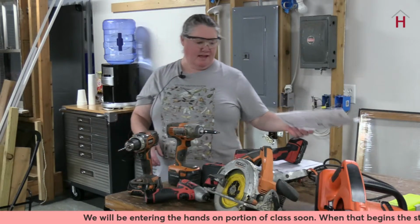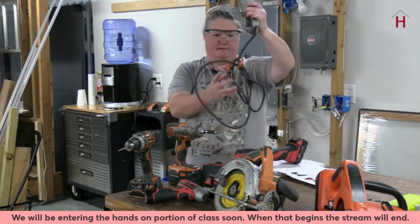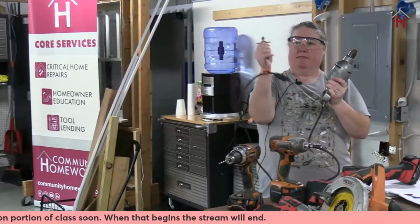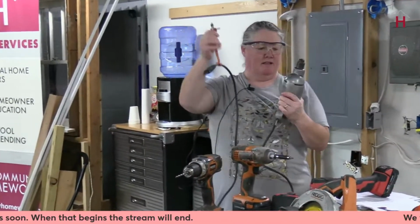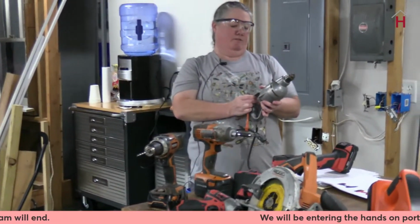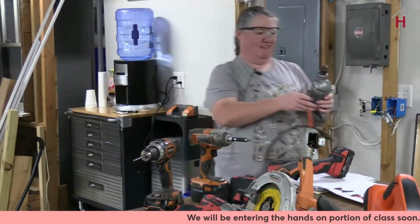Oh, yes. This guy, yeah, there it is. There's the chuck hanging off. And that's what everybody had, one of these little things hanging on there. I truly do not. I think this is like the first drill ever made.